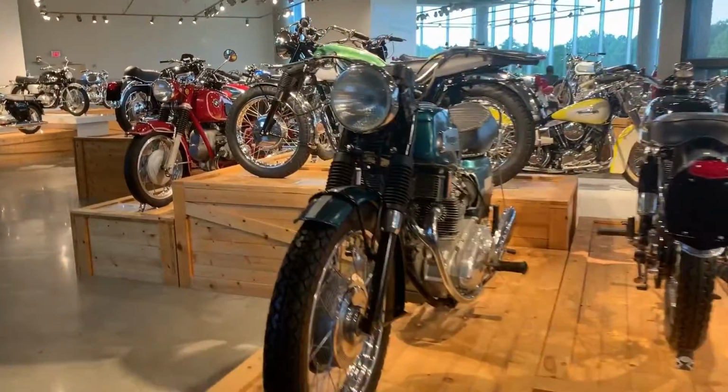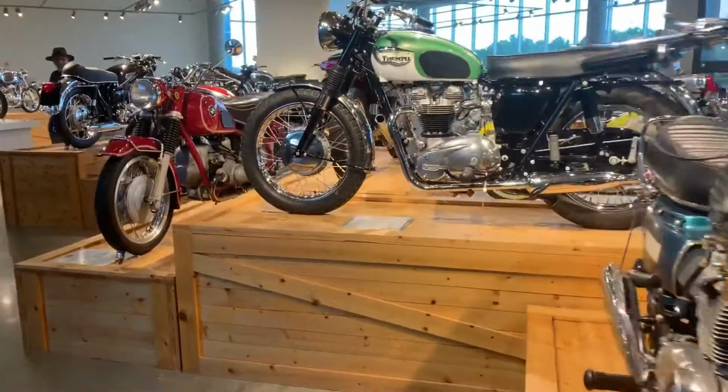It truly is. At the museum, they have every kind of bike from everywhere. Just behind me, you can see a Triumph from Great Britain, a Harley Davidson right here from the United States, and that yellow bike behind me, that's a Honda from Japan.